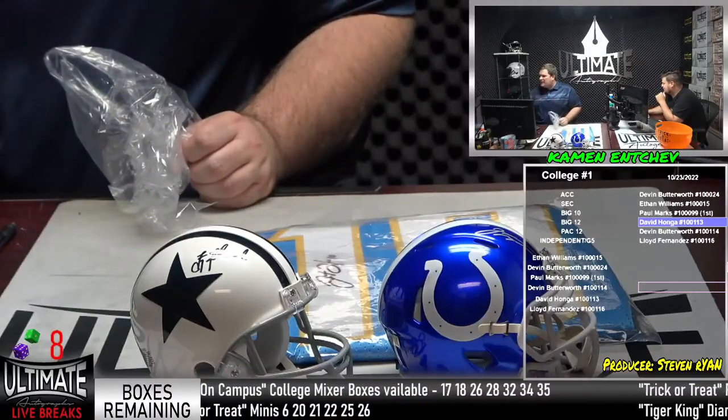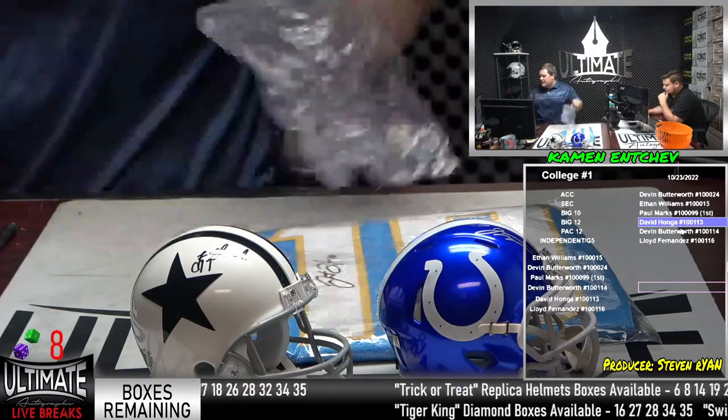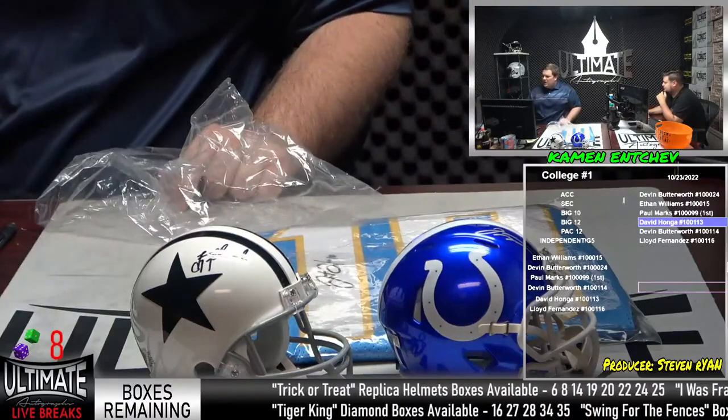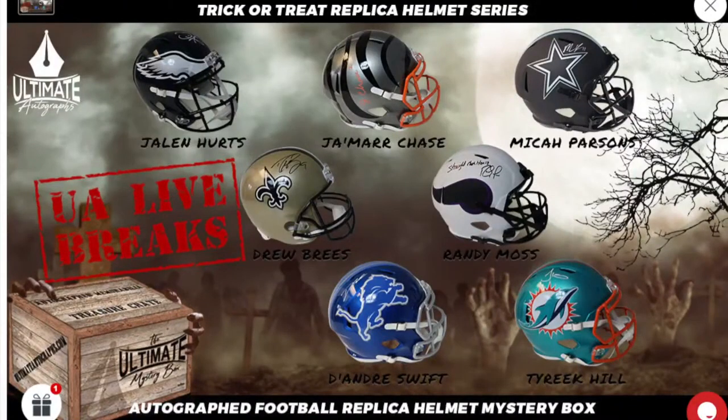We are on pace to knock out another break. We are three away on the rep helmets. Let's make it happen this show. We have a Randy Moss full-size rep helmet. He is second all-time in receiving touchdowns, Steven, and I believe fourth all-time in receiving yards. An absolute beast, and he holds the single-season touchdown catches mark as well. I want to see that bad boy. I want to see the Tyreek Hill flash. Tyreek Hill is leading the league in receiving yards right now. So hop in there, let's knock out this trick-or-treat rep series. One in three of these contain some bonus prizes.